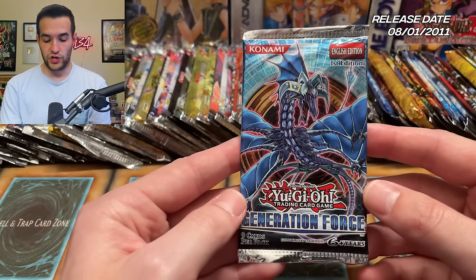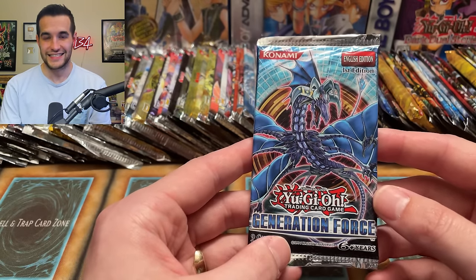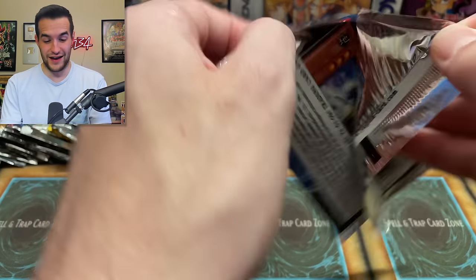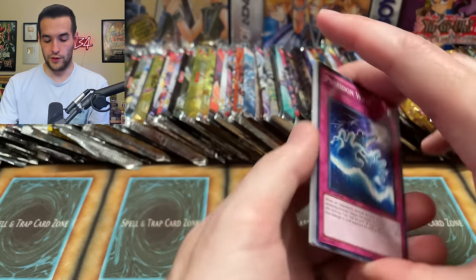Now we're on to Generation Force. This is one we tried to open for a very long time. I did pull this for EX Gamer, the Ghoster Generation Force Leviathan Dragon, so... I still would like to pull one myself, though, so I would like to pull one for me. Let's do it. Let's pull it right now. That was still an amazing moment, though, pulling it for EX Gamer.